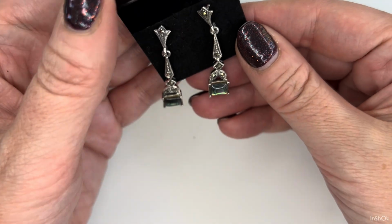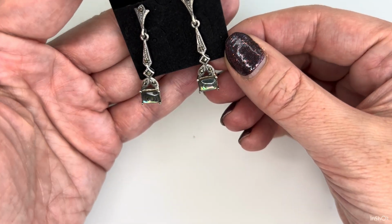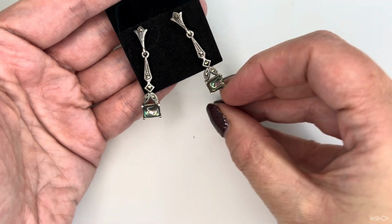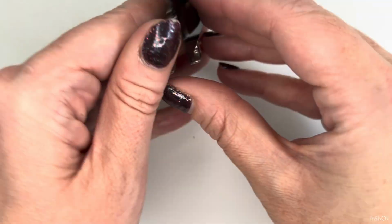I have another pair of earrings here. I showed these earlier in a turquoise, but these are abalone. Really nice drop earrings with marcasite and abalone. And there's the back. We'll drop these ones down to 20. I think I did them for 25 last time. Really pretty earrings. And these would make great gifts if you're looking for any presents so far. It's always a good time to start.